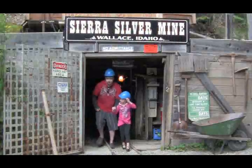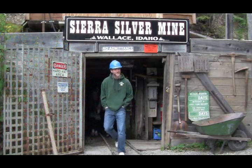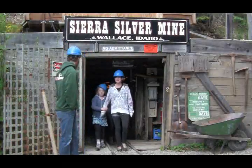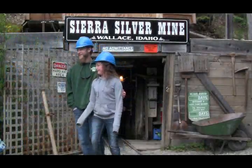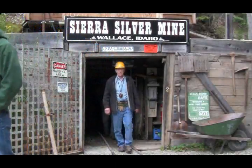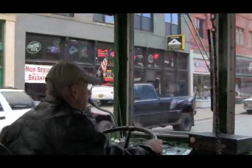The tour takes a little over an hour, and you'll learn more about mining in that hour than you've learned in your entire life. It's great for kids, it's great for the family, it's great for all ages. So come take the Sierra Silver Mine Tour. Right in front of that tourist information sign is the Wallace Mining Museum.